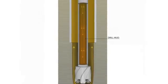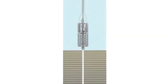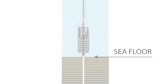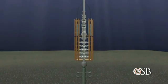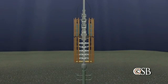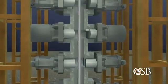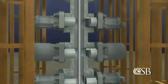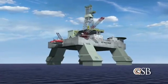If this mud barrier fails or is somehow removed, the safety of the drilling crew depends on a critical piece of equipment located on the sea floor called the blowout preventer, or BOP. The BOP is a complex electrically and hydraulically powered device that is essential for controlling the well and, in an emergency situation, preventing a disaster on the platform high above on the sea surface. The BOP is connected to the rig by a large diameter pipe called a riser.